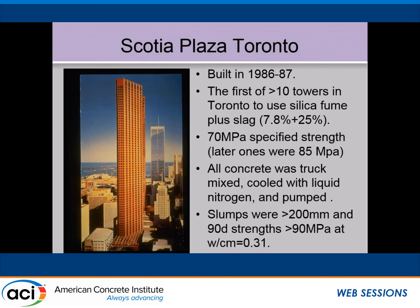And they were able to do that, and they used liquid nitrogen cooling because they were doing this in all weather. And even in the summer, they could take this down to about 10 degrees C in the concrete because they had a maximum 18 degrees C in the forms requirement for that concrete because they didn't want to lose the high-range water reducer and lose their slump in the process. And temperature is really critical to that.